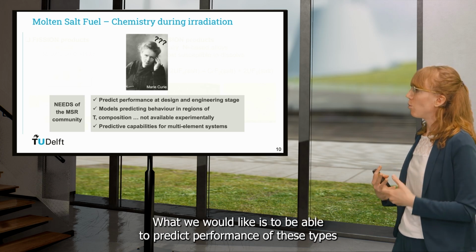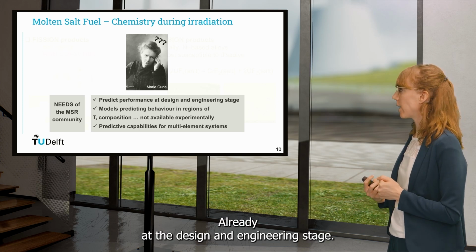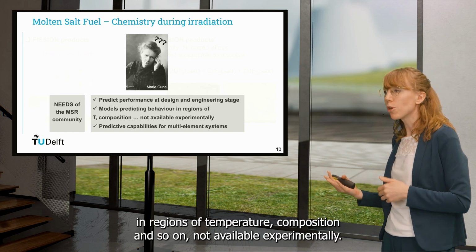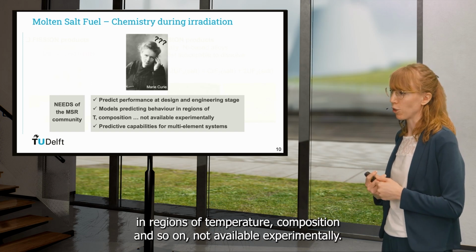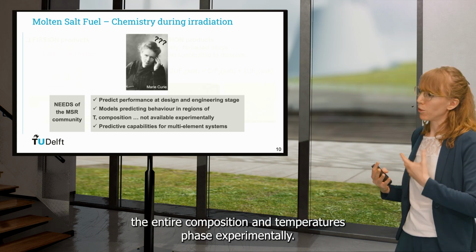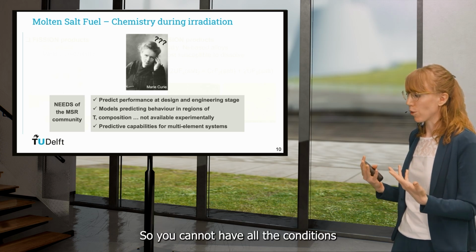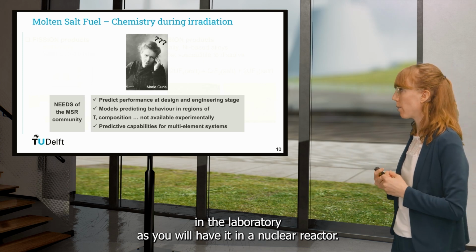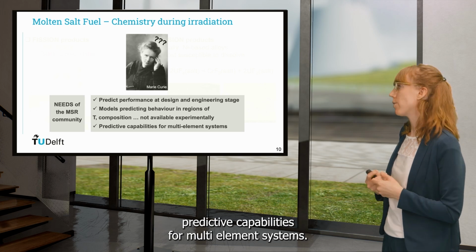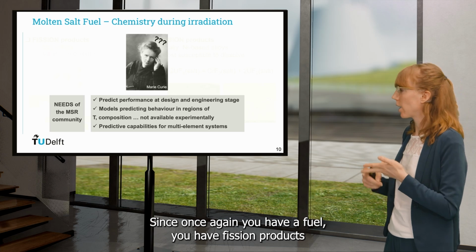What we would like is to be able to predict the performance of these types of reactors already at the design and engineering stage. We want to have models that can predict behavior in regions of temperature, composition, and so on, not available experimentally. That's because you can never study the entire composition and temperature space experimentally. So you cannot have all the conditions in a laboratory as you will have in a nuclear reactor. And finally, we would like to have models with very good predictive capabilities for multi-element systems, since once again you have the fuel, you have the fission products, and the corrosion products.